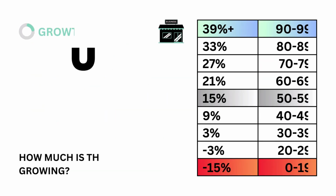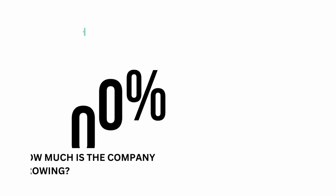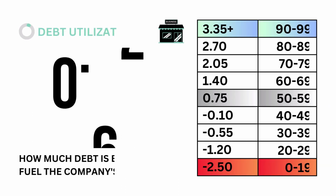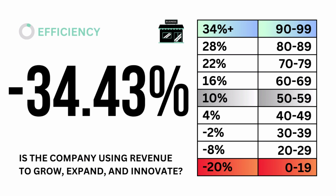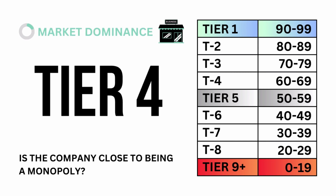Let's look into growth. How much is the company growing? Next, margins. How much output is generated for every dollar kept? Third, operations. Is the company wasting money in the conduct of its business? Fourth, debt utilization. How much debt is being used to fuel the company's growth? Fifth, efficiency. Is the company using its revenue to grow, expand, and innovate? And sixth, market dominance. Is the company close to being a monopoly?